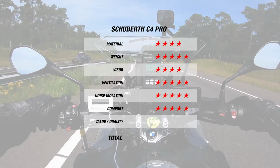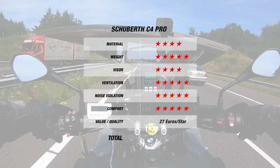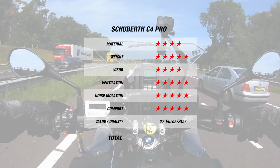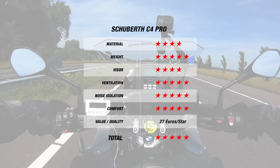This brings us to a total of 26 stars overall, which gives us 27 euros per star, which is a decent result from a premium helmet. So, all in all, it's pretty good, which gives this helmet 5 stars out of 5.